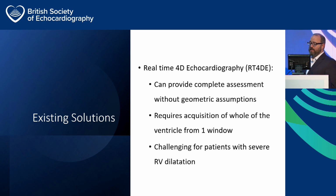I've already talked about real-time 4D echocardiography, which I think a lot of the vendors are purporting as a very good way of measuring right ventricular function. Again, it provides that complete assessment without the geometric assumptions because you're measuring the whole heart. However, it requires seeing the whole of the endocardium for the entire right ventricle through the duration of the cardiac cycle. And for those of us who do 4D echocardiography will know exactly how much of a challenge that is. And actually in studies, only a relatively limited number of patients you can actually get this data for, which I think really makes it very, very limited.